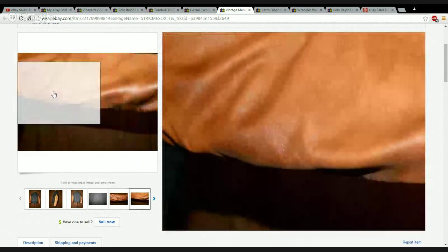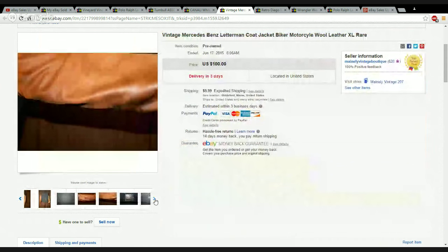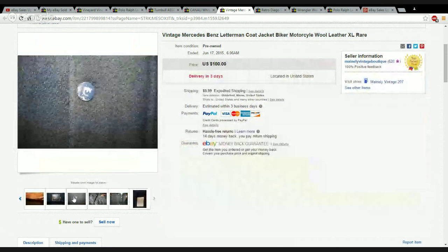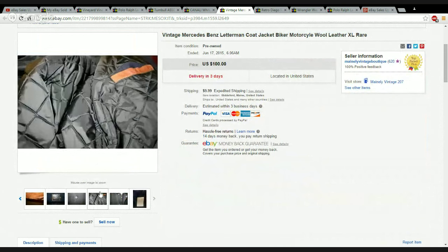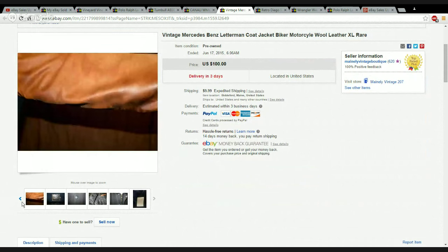No holes or rips, just a lot of wear to it. The buttons, they had metal buttons. See the tag there, even has a little bit of wear. The buttons were missing paint. The inside lining was really nice and clean. The jacket overall was really clean, just a lot of cosmetic wearing. Made in the USA, a very heavy coat.